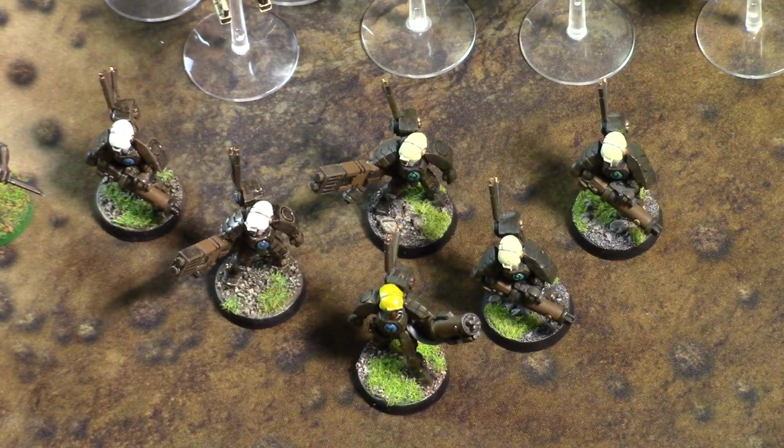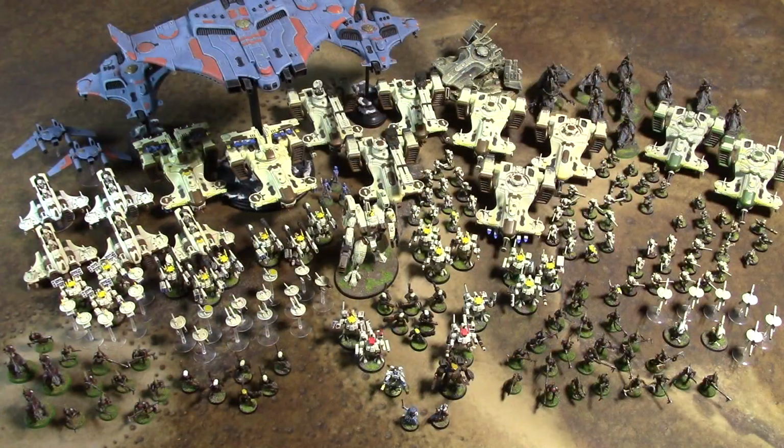When that next codex comes out, or when some apocalypse formation or something crazy comes out and turns your army around overnight, and you're like, I can't believe I put 3 years of my life into this collection, and then some random dude somewhere has it, or it got broken up, or whatever.